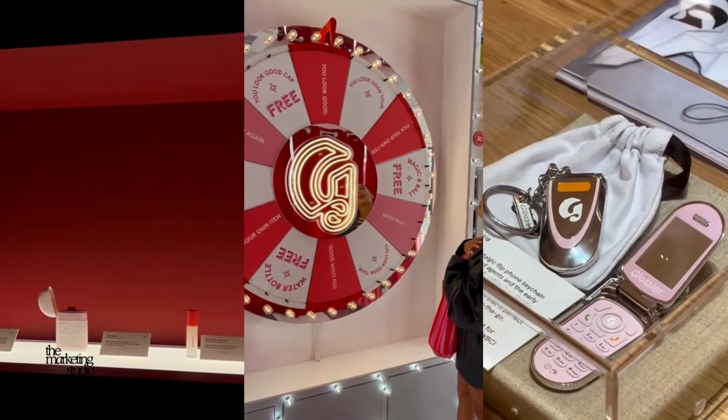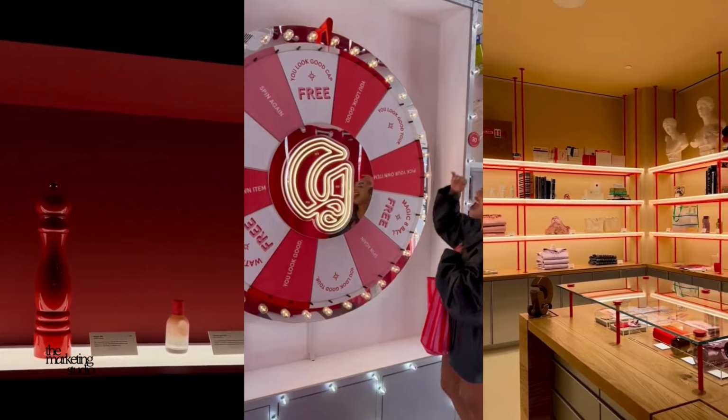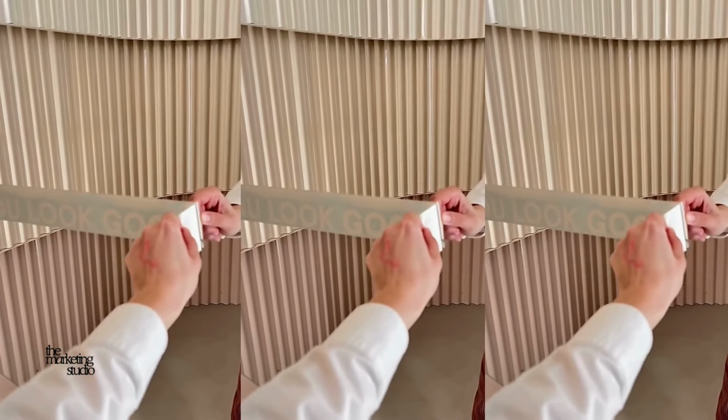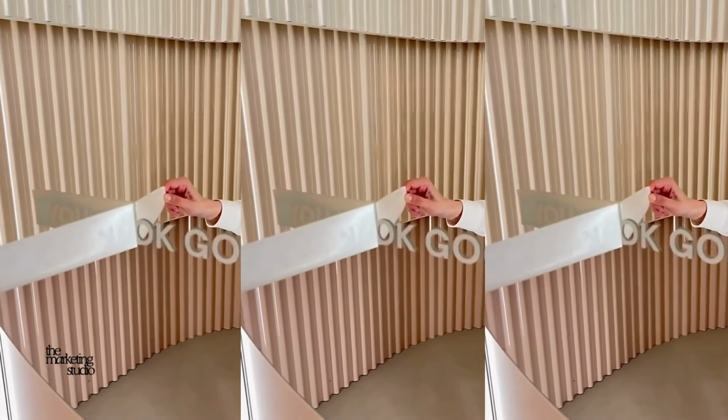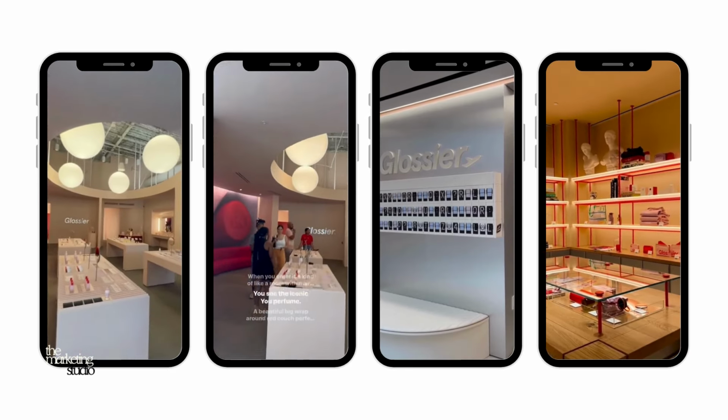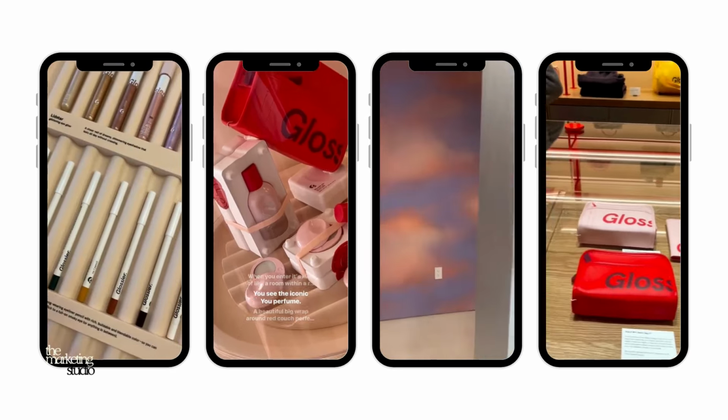This one-on-one interaction adds value to the shopping experience and fosters trust and loyalty among the customers. Their stores also lean heavily on brand storytelling. Glossier uses in-store marketing to tell their brand story and connect with customers on a deeper level. From wall decals featuring inspirational quotes to visual displays that highlight Glossier's commitment to inclusivity and diversity, every element is designed to reinforce the brand's values and identity.